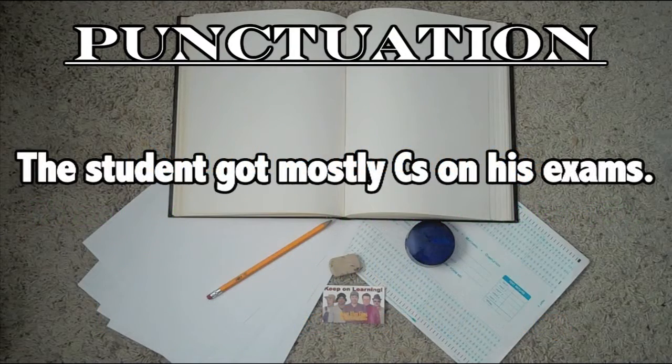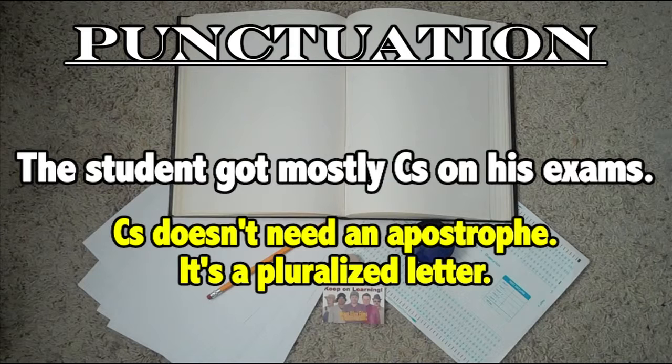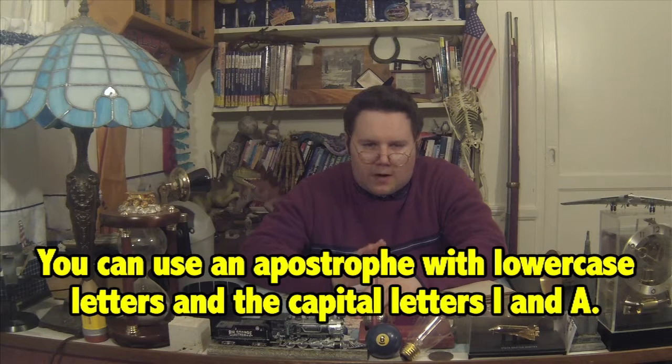The student got mostly Cs on his exams. As you can see in the sentence, Cs doesn't need an apostrophe because it's a pluralized letter. There's more than one C. Trust me, you could do better than the student, right? Oh, and one quick tip. You can use apostrophes for lowercase letters and the capital letters A and I. Got it? I hope so.